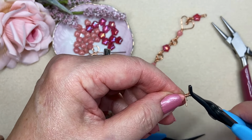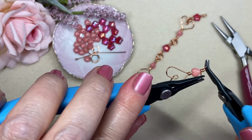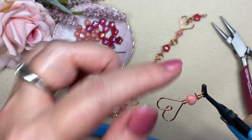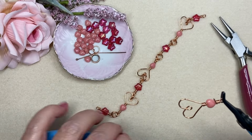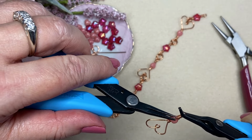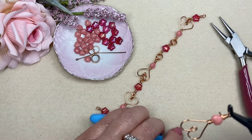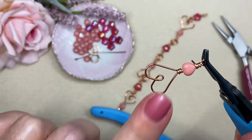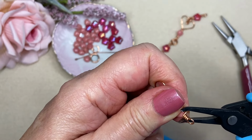And just tuck that. I did make these tight, being very careful not to stress this little glass bead, but I did make them tight because I wanted that little heart bead to stay facing forward and stay facing the direction of my wire heart.